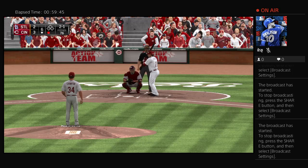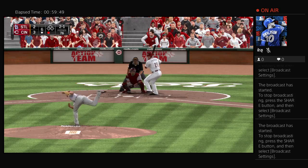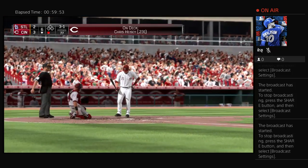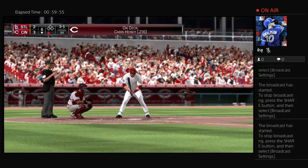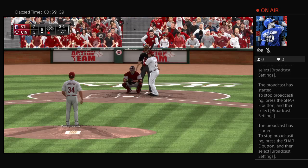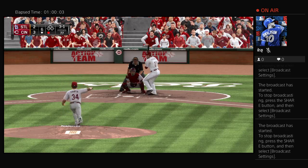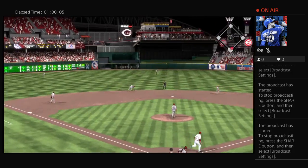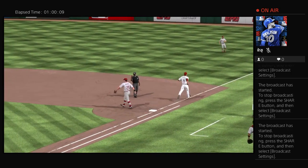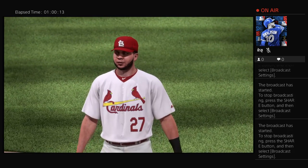3 runs, 6 hits, and no errors in the game for Cincinnati thus far. And this one's going to bounce up to the plate. An easy take there, and it's 3-1 now. Here he comes, 3-1. Swing and a ball hit hard on the ground to short. And the throw here is going to get him at first. Excellent range there at short, and there are 2 away now.